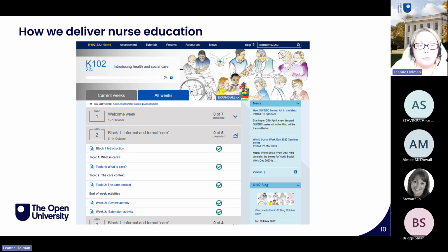So this is an example of a module web page. This is an example of one which was in 2022. The J would mean October, so we use letters for each of the months. So to ignore that, for 2024 we say February would be B. So if you started K102 in February, your cohort would be February or 2024 B. So that's what the letter means. It's the year and the month that you started.